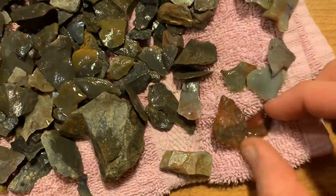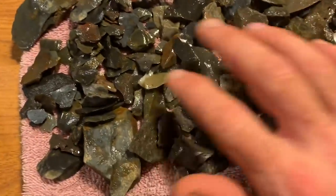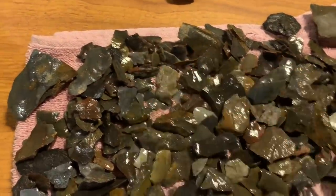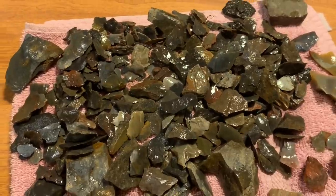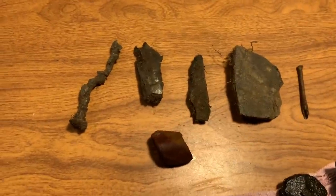But a lot of different kinds of flint there. I just wanted to show y'all all the different types that's there. And it's just crazy for just one little setting area like that. That's from about an hour's worth of digging. But anyways, here's what we come up with.